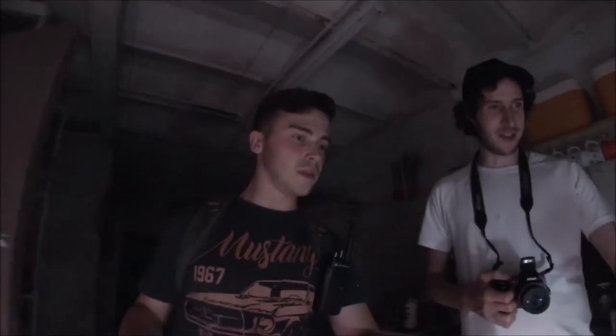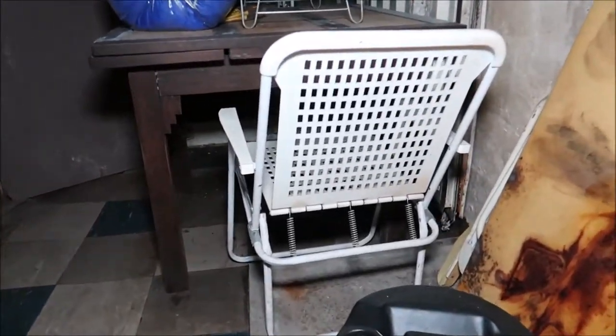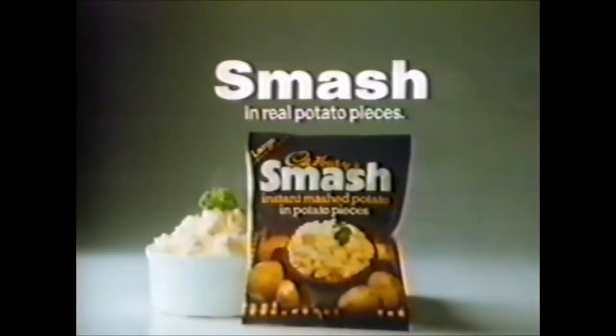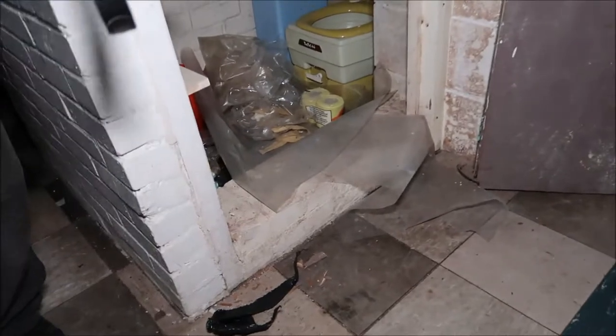Oh my God. Cadbury's Smash. Thick. When did Cadbury's make mashed potato? Aaron? Yes. When did Cadbury's make Smash potato? Cadbury's made Smash potato in the 80s. There you go. Oh, so this is Cold War then? It's brand new sealed. 80s and Cold War, 60s. Actually, you're wrong. It's the 60s to 91.